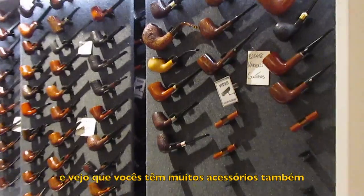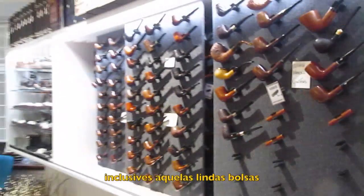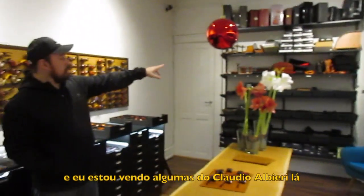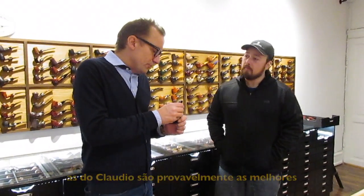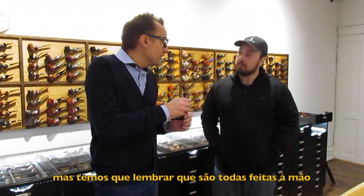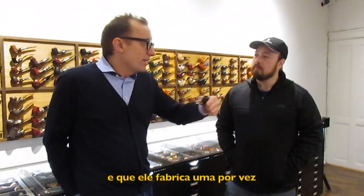And I see you have a lot of accessories as well. Everything that pipe smokers need, including those great bags. And I can see some Claudio Bieri there. Yes, these are top quality. Claudio is probably the best you can get. It's of course also a higher price, but one has to remember that everything is handmade by him, and he makes one thing at a time.